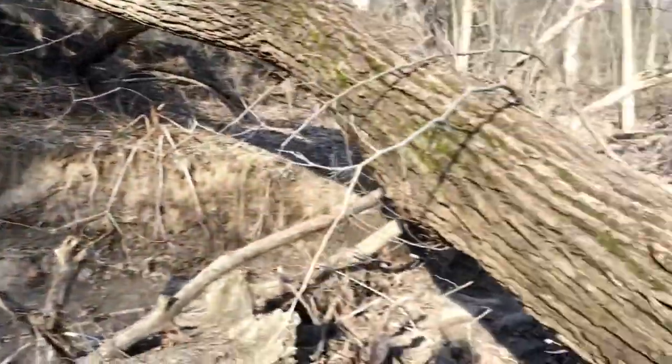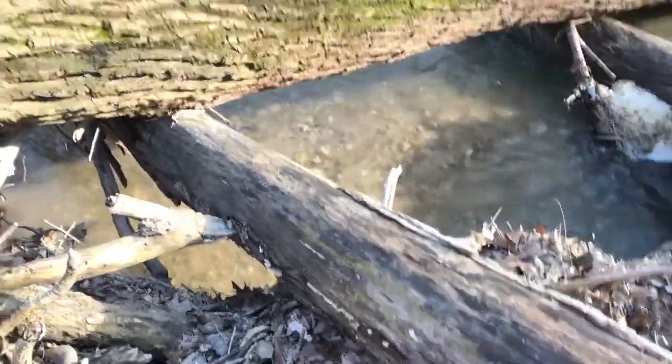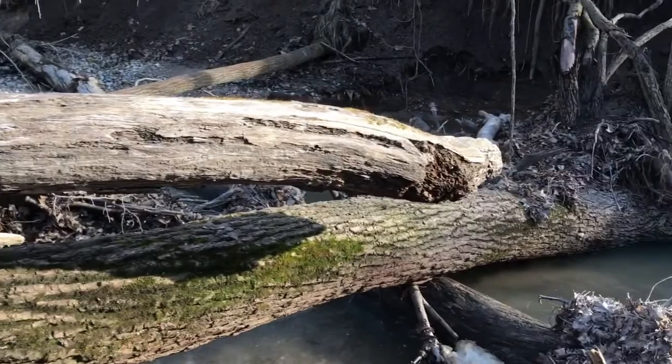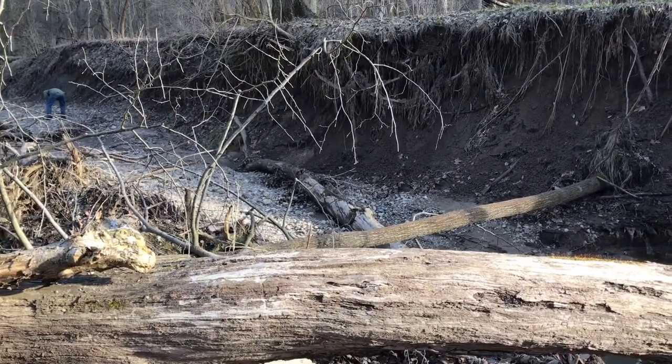How do we get out of here? Yeah, my first idea is going to be to step on there, up over that way, and then that way. All right, see you on the other side, gang.